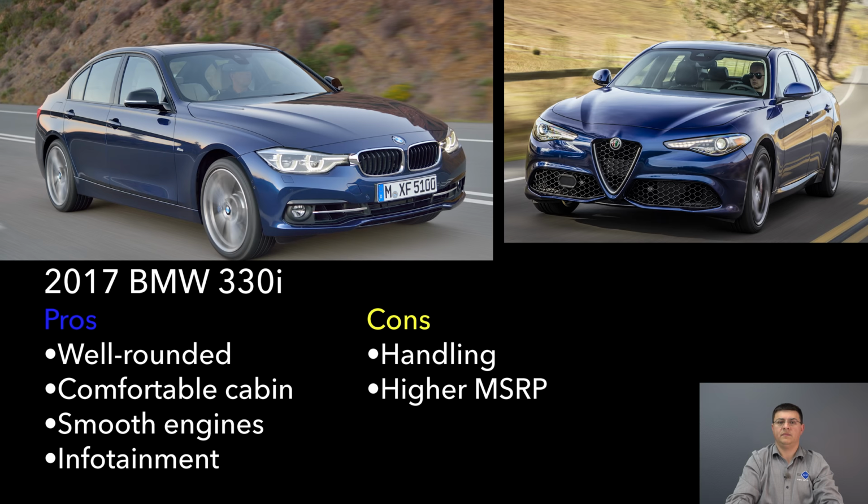That brings us along to the $38,750 BMW 330i. It manages to be a little bit more expensive than the base Giulia, and we find a few fewer features in the BMW as well. The Giulia is unquestionably more fun than the 330i to drive. It's just more engaging out on the road, it definitely handles a little bit better than the base models of the 330i, and it puts a bigger smile on your face while you're driving it. The trouble with the Giulia is that it's not as well-rounded as the BMW 330.